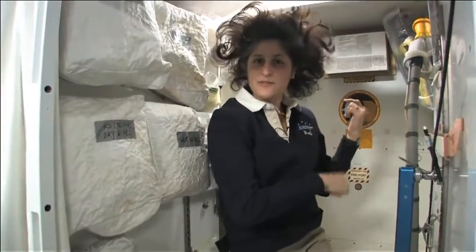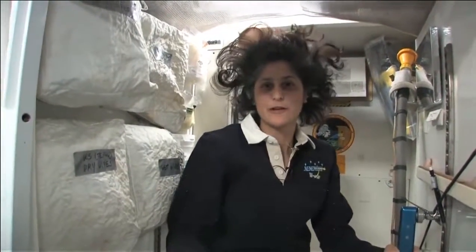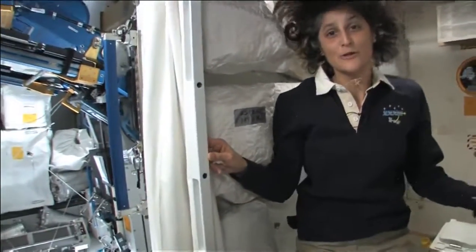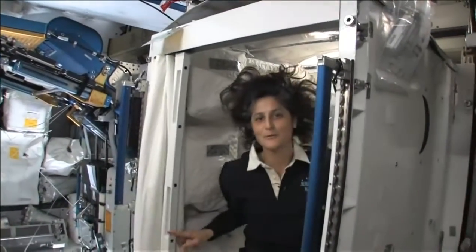And did I mention both of these have a little bit of suction, so they should keep things going in the right direction. But like I said, sometimes things get a little out of control if you are out of control yourself, flying around. So we have lots of protective stuff. And of course, you do have your privacy. There's a little door, so other people know that you're in there.